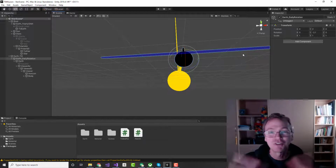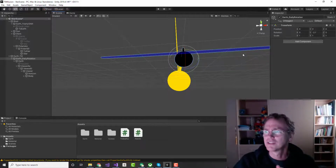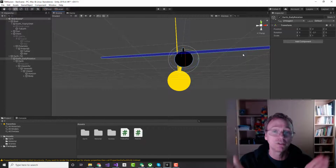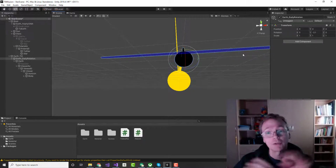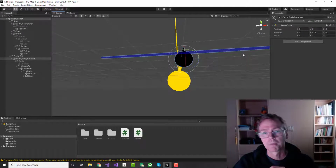And there's a contingent of folks out there who are convinced that this does not happen at all. The stars are always in the same spot all year round. Now, that's absolutely not the case. Let's go to Stellarium to look at that.